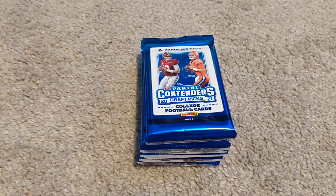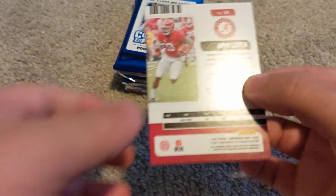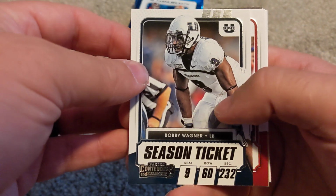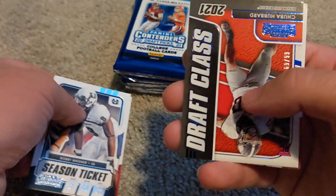In this, obviously, we're looking for top rookies like a Trevor Lawrence or a Mac Jones, any of those quarterbacks. And then we also are looking for our one auto. And for me personally, I'm looking for those PC ads, which are Wake Forest players. There are two of them in here, I believe, with Sage Surratt and Carlos Boogie Basham. We've got Bobby Wagner here, Julio Jones, LaVisca Chenault.